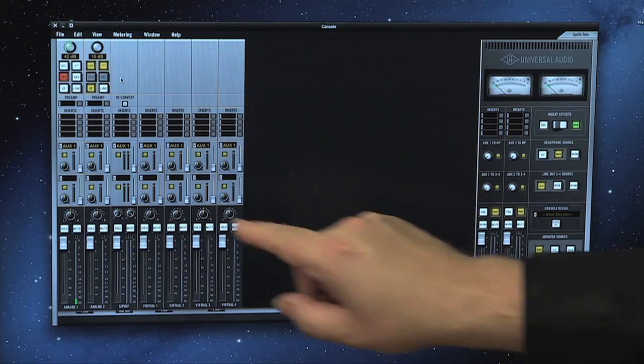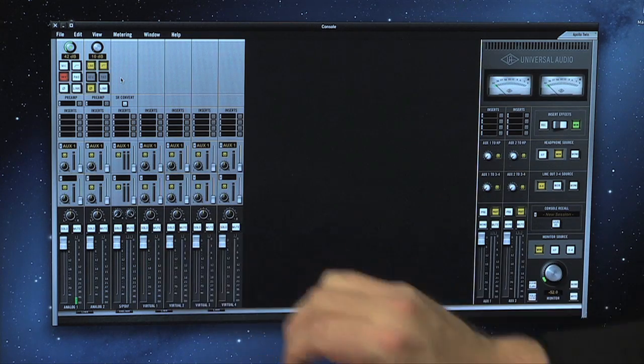This console software is very important because it allows us to route signals to and from our DAW, as well as perform other important tasks. For example, down here, we have faders, we have solo, mute buttons, and pan controls. Those are for setting up latency-free monitoring when you're tracking signals or when you're recording.